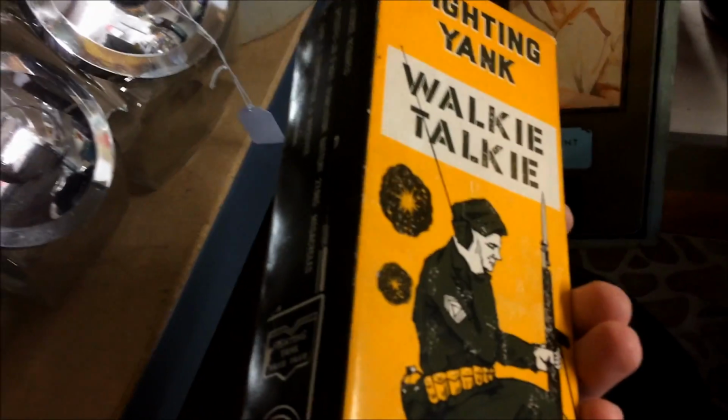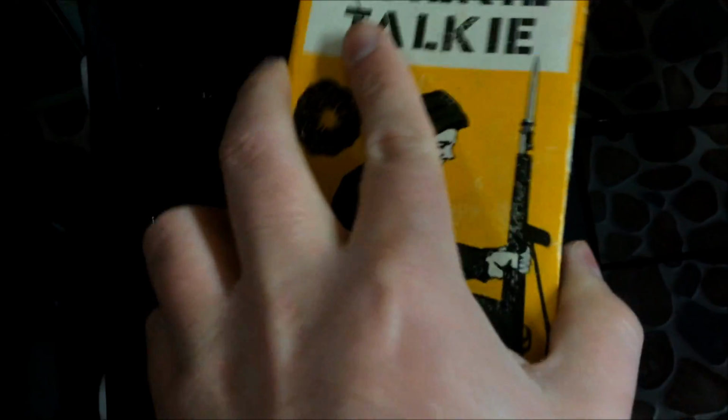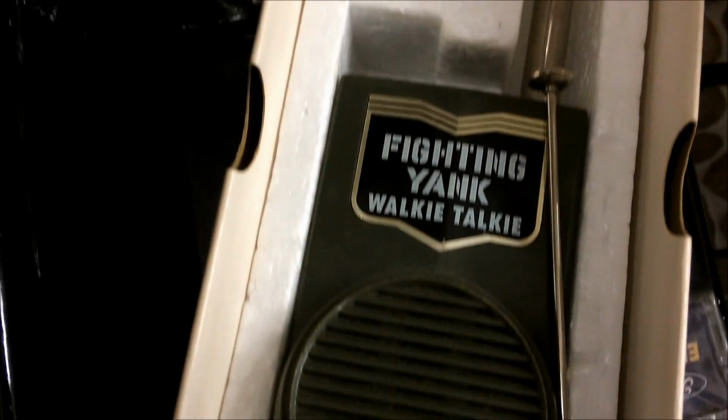Now, this was kinda cool. A Fighting Yank walkie-talkie, probably from the late 50s or early 60s. In excellent condition and only $10. But of course, it's only the one walkie-talkie. Oh well, whatever. I've got a ham license and a handheld transceiver already.